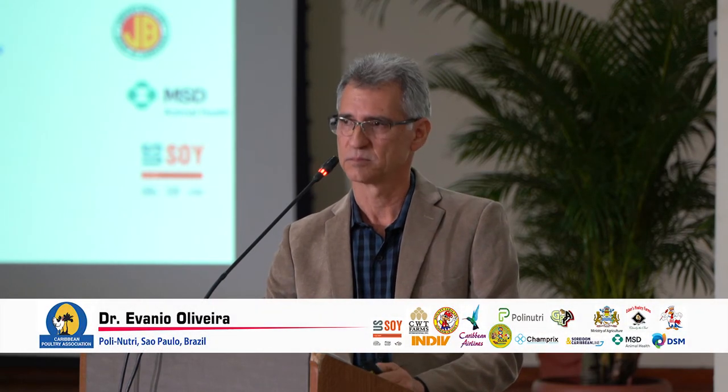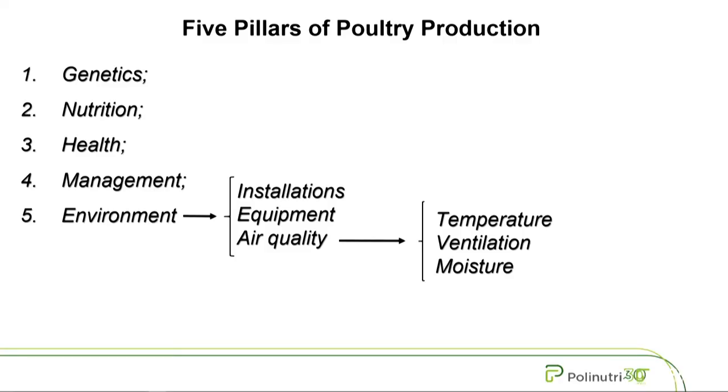The environment is further subdivided into installations, equipment, and air quality, and air quality further subdivided into temperature, ventilation, and humidity.